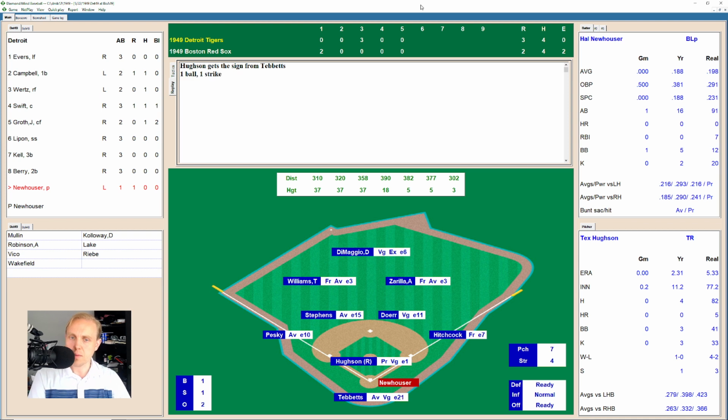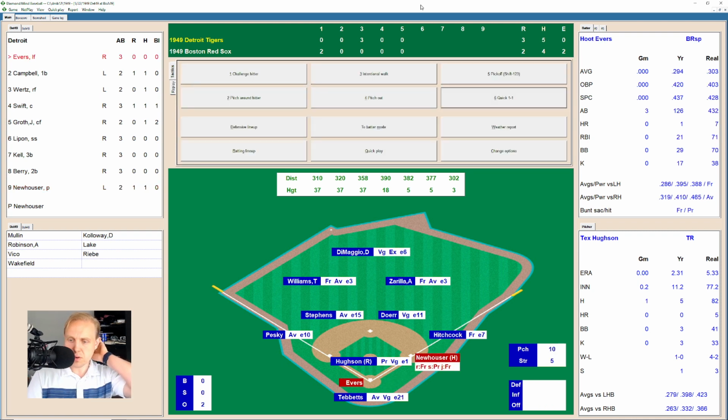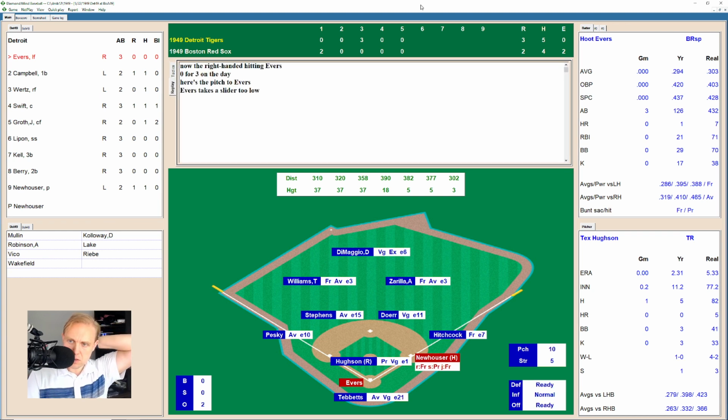1-1 now the count on Hal. Ball 2 just inside, 2-1 the count, and that one misses. 3-1 now on Newhouser, and there's a line drive base hit into right field, falls in front of Zorilla for a base hit, and that'll bring up Evers. 3-2 Tigers, top of the 6th.